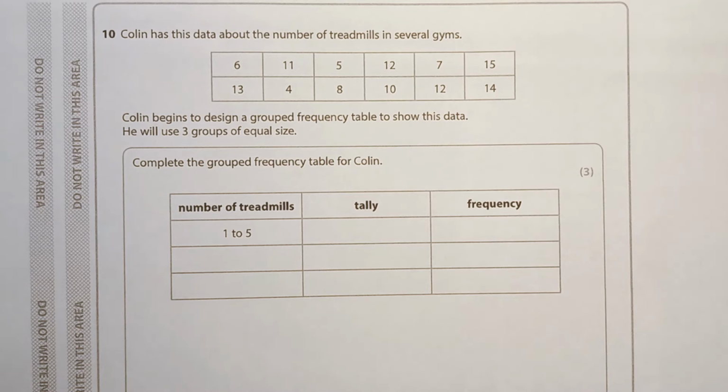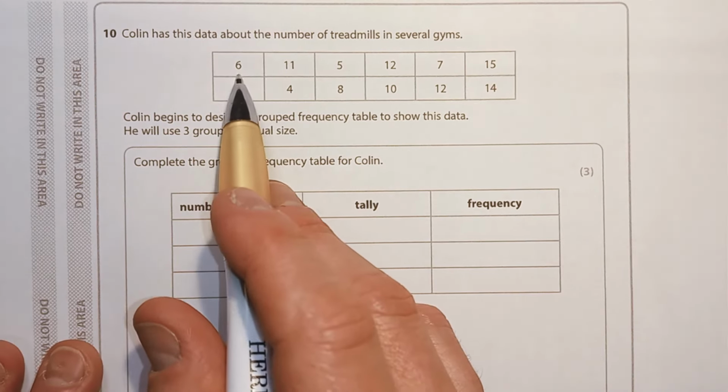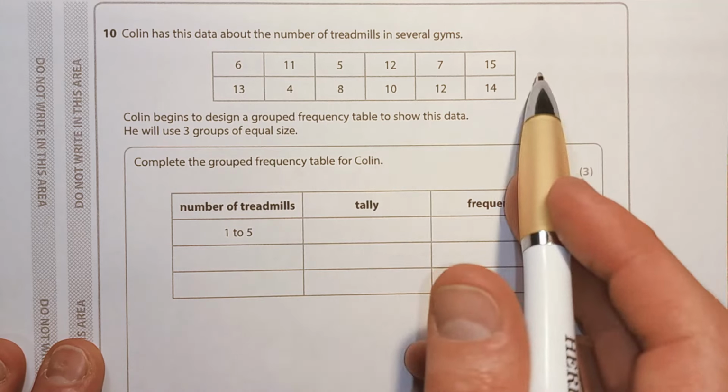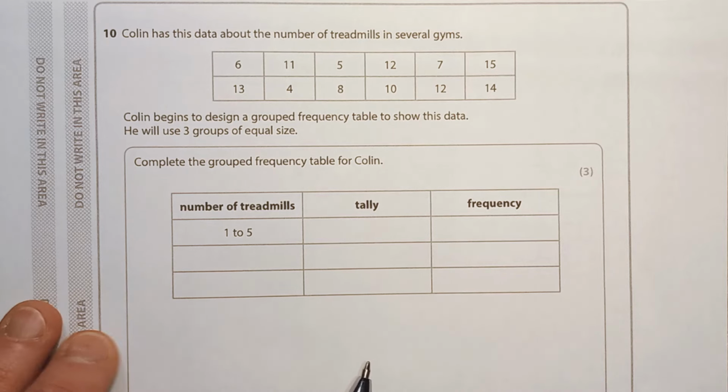Question 10. Colin has this data about the number of treadmills in several gyms. Okay, so one gym's got 7 treadmills, one's got 11, one's got 5. Colin begins to design a grouped frequency table to show this data. He will use 3 groups of equal size. Complete the grouped frequency table for Colin.